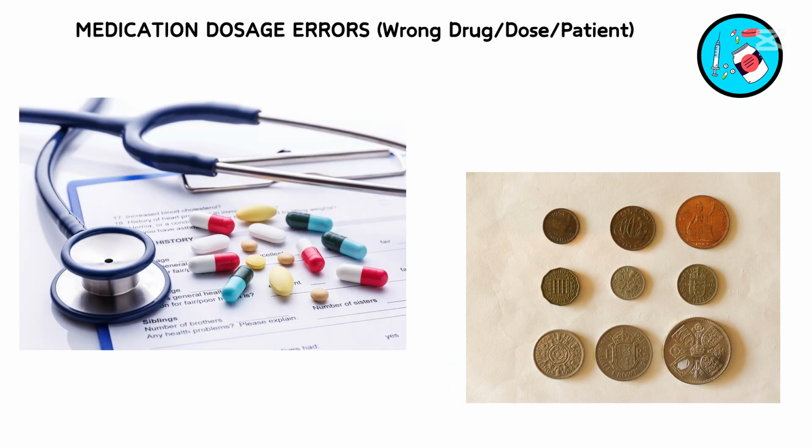The complexity of modern medicine makes these errors particularly insidious. A single patient might receive multiple medications, each with its own specific dosing requirements, timing, and potential interactions. Even a decimal point in the wrong place can mean the difference between a therapeutic dose and a lethal one.